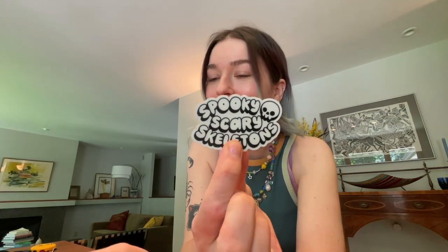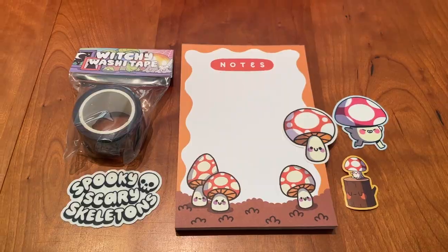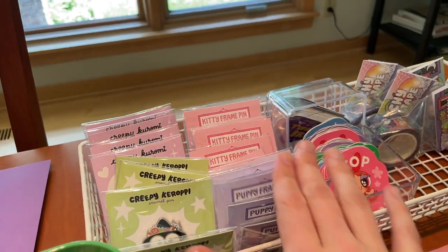Okay, so we left off last night on Emma's order. They got a washi tape. Oh, excuse me, I need to get into a drawer right here. Spooky skeletons, mushy sticker, and the matching notepad. Wow, what a little mushy order. They ordered my ghost pin too, but I don't have any left over here. I literally only had one with me for some reason.